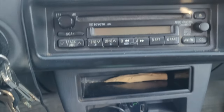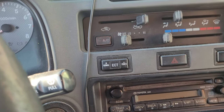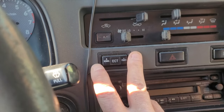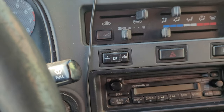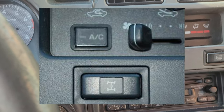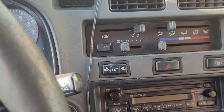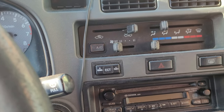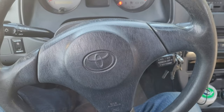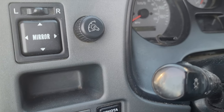This has got a 2CD AM/FM radio. That's the factory one. So this is an ECT power button, same as on my 4Runner. It's located here, a little bit different than the 4Runner. But if you had a 5-speed first gen RAV, this is a locking center diff button, which is kind of cool. You can lock the center diff, but only if the vehicle is stopped, and I think you can only run it at about 25 miles an hour. Have to double check that. The dash is great. There's no cracks, nothing going on here. Pretty basic layout, pretty awesome. Yeah, really not much to it. That's kind of why I like it, I think.